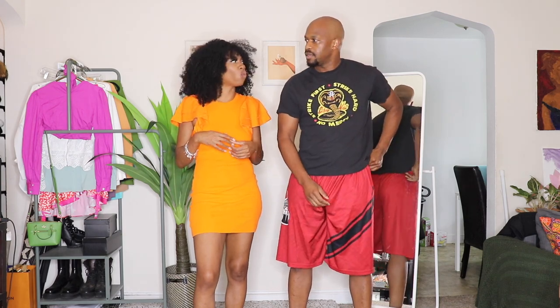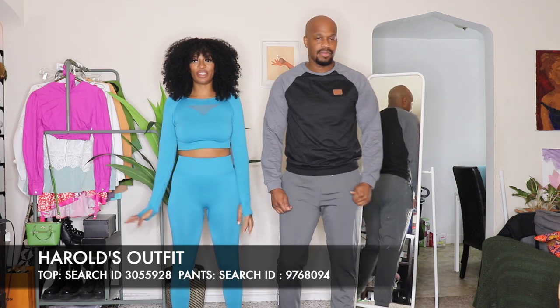I think some of this stuff will be appropriate for fall because we didn't get like shorts or anything for warm weather. We got more cold weather. Hoodies. Yeah. Workout gear somewhat. Right. Okay. It's kind of a mishmash. Yeah, it's just mishmash. All right. So we will get started with the first one. All right. So this is the first outfit.